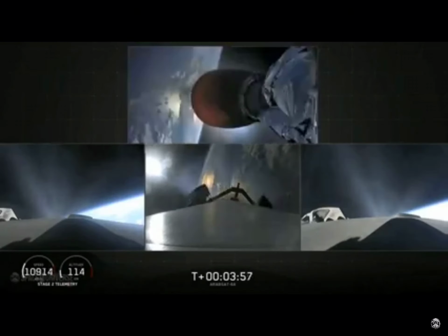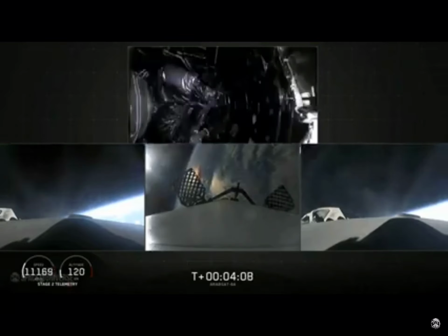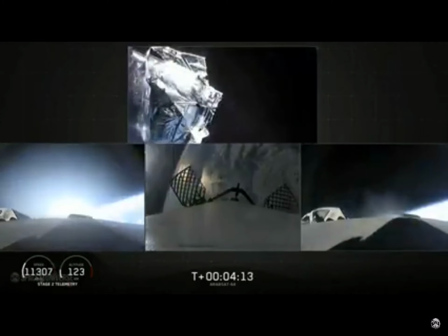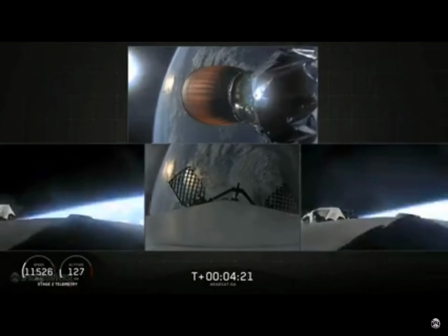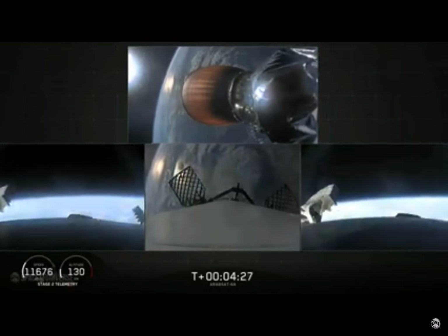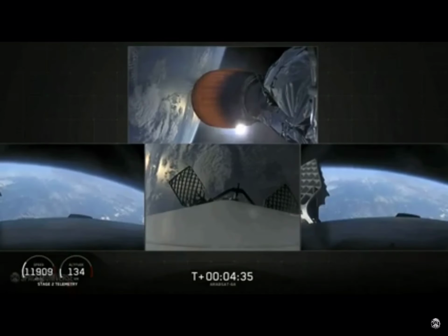It looks good. Side boosters looking good, still burning on their way back to Cape Canaveral. Grid fins are out on the center core. Fairing separation confirmed. Here comes the fairing separation, and there it goes. We also have successful shutdown of the side booster boost back burn. So T plus 4 minutes, 25 seconds into flight. Side boosters on their way back to Cape Canaveral. Center core coasting out over the Atlantic. Nominal. Stage 2 looking good with a nominal trajectory.